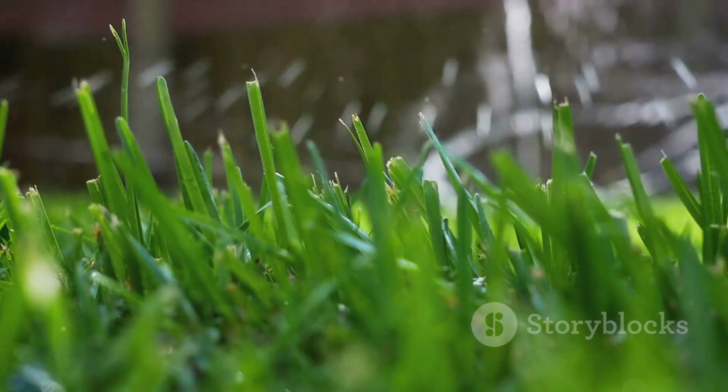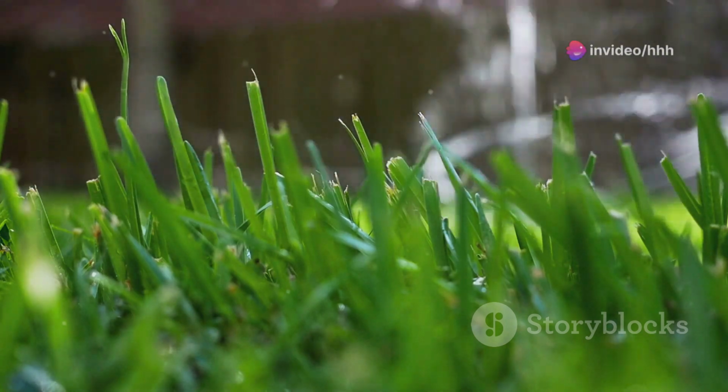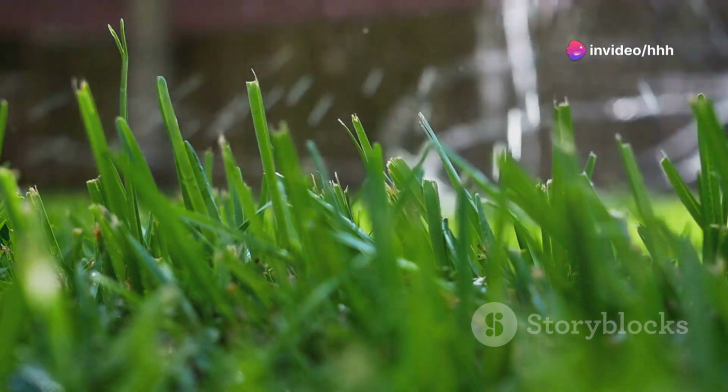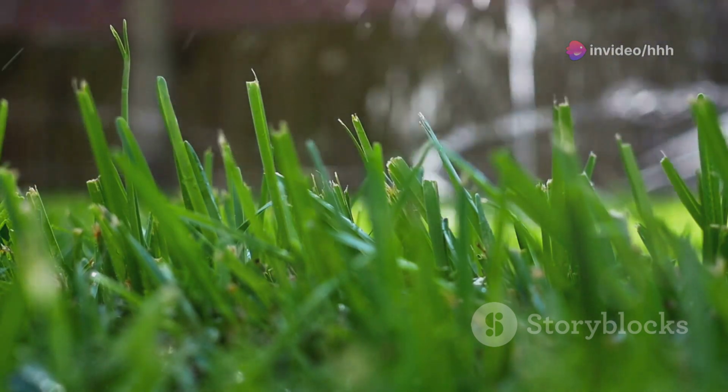First up, we have the oscillating sprinkler. This is perfect if you have a rectangular patch. It sweeps back and forth, sending a fan-shaped waterfall that's gentle on your plants. Ideal for new seedlings or delicate flowers that need tender care.